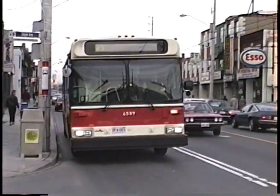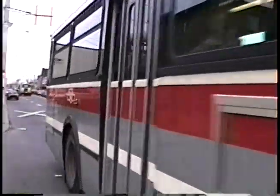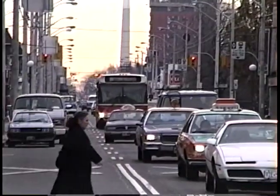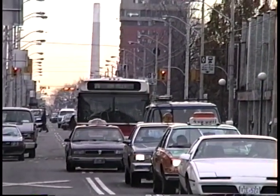In order to run these extra features, it was equipped with a higher horsepower engine, an LTA-10B Cummins diesel engine. This was the first TTC Flyer not to have a rear window. The extra weight at the rear of the bus was obvious as the rear end almost touched the ground, even when the bus was empty.